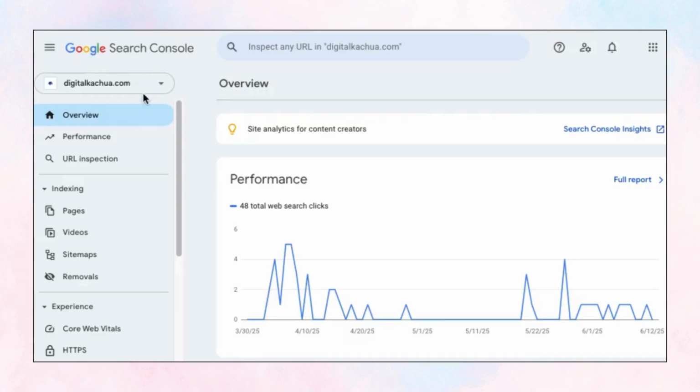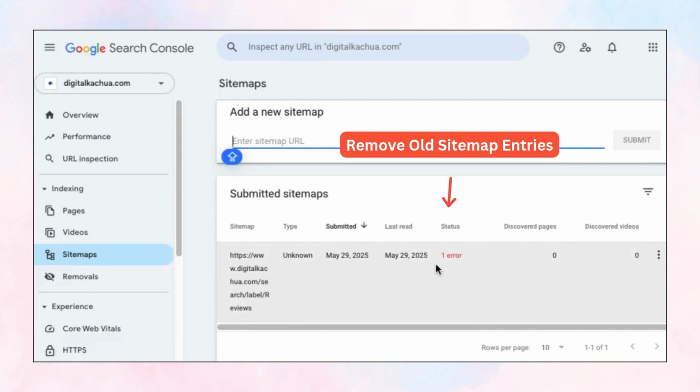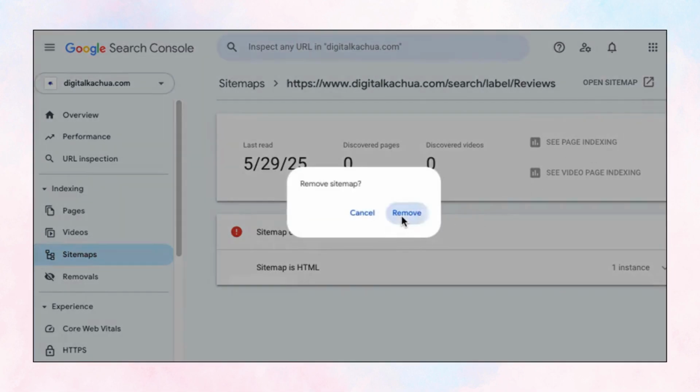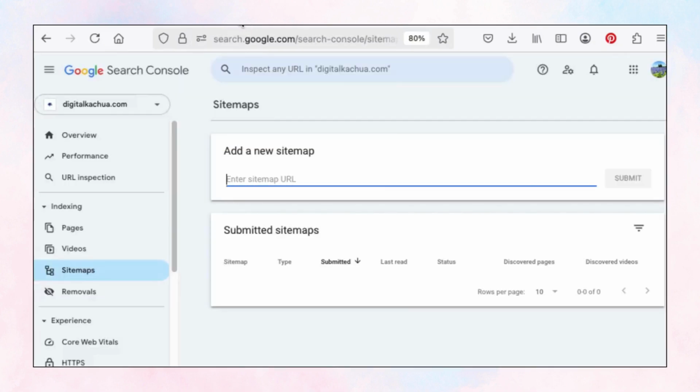Next, go back to Google Search Console. From the list of properties, select your site. Then click on Sitemaps in the left-hand menu. In the field that says Add a new sitemap, paste the sitemap URL you just copied from your robots.txt file. Click Submit.